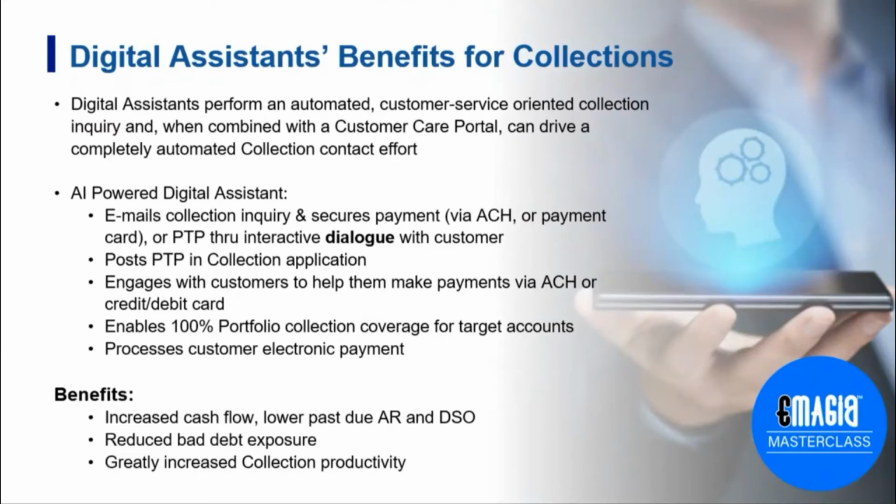I mean, the AI-powered digital assistant emails a collection inquiry to the customer. Says, hey, we noticed there's 3 invoices that are more than 10 days past due. When can you pay the $22,000? Now, a lot of customers will respond to that. And the digital assistant will say, do you want to pay now? And a certain percent of customers go, yeah. So the digital assistant should guide them through making an ACH or other payment.